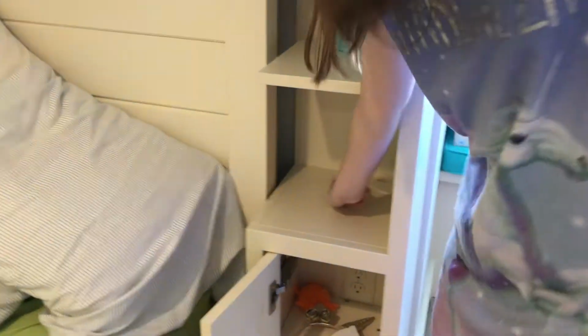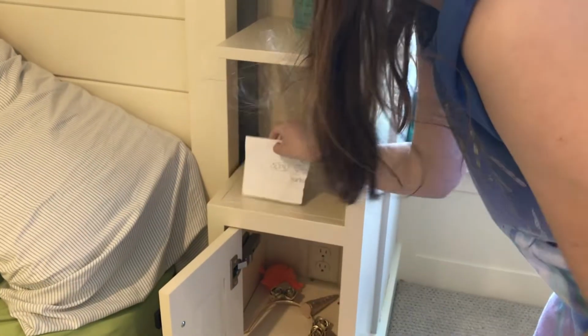Where did you put her first? I put her right here last night with this sign. Oh, wait, wrong one. This sign that said Clementine.